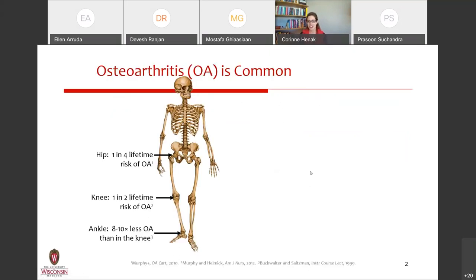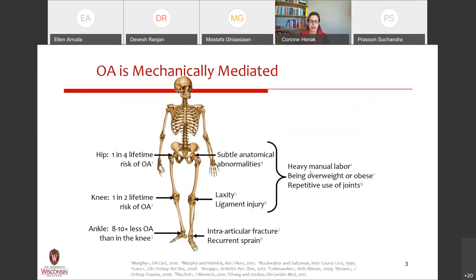Because this is a mechanical engineering group, nominally, I just wanted to start with a really brief clinical background, which is that the reason we're so interested in cartilage, beyond the fact that it's just a fascinating material, is that the breakdown of cartilage is part of osteoarthritis, which is a very common disease. So what you see here are the lifetime risks of osteoarthritis in the lower extremity. You probably either know somebody or are somebody who has a joint problem. So it's pretty common. And it is also mechanically mediated.